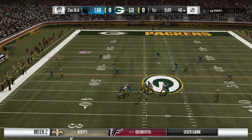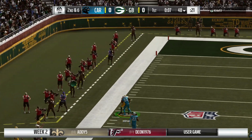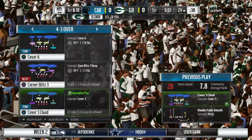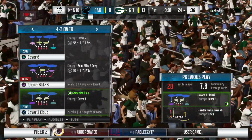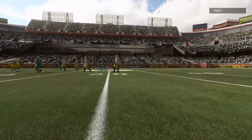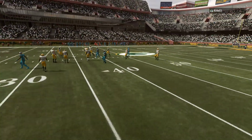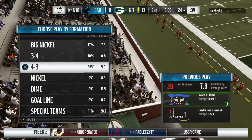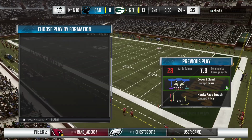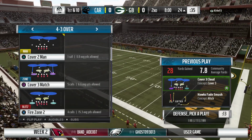A throw on 2nd down. They'll get this complete to the Notre Dame man, Equanimeous St. Brown. And he goes down, but not before getting this inside the 25. A really good pickup of 28 yards. With Charles Davis, I'm Brandon Gaudin. 2nd quarter about to get underway with the Packers in possession of the football. And they've got it here with a first down.